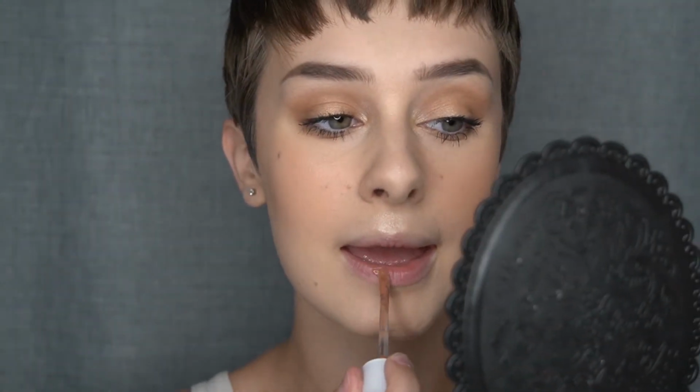Alright, and next thing is lips. I have this from Wet n Wild. It is their Liquid Catsuit High Shine Lipstick. These are not lipsticks. I have two of them. It's just a really pigmented gloss. This is the color 944B. Send nudes. Don't send nudes. I would not recommend that, but that's the name. It's just a natural color.